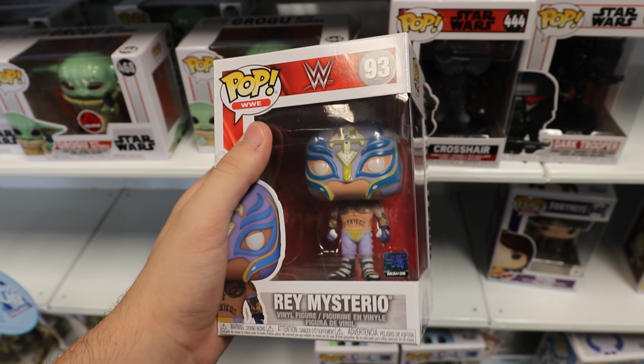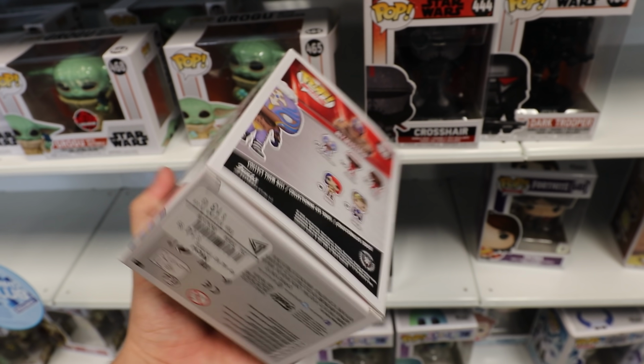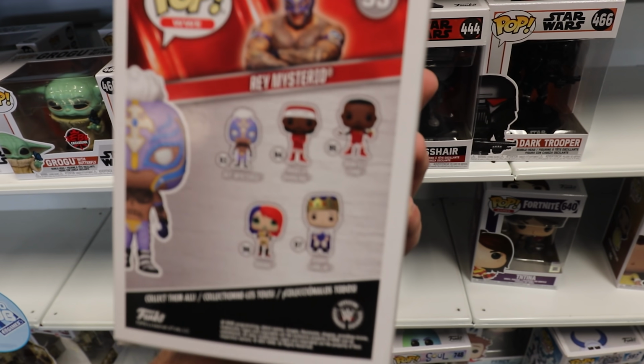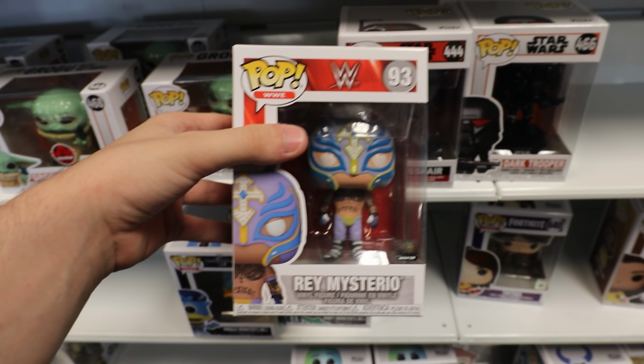Yeah, look at that. 2019. Oh, and I guess, guys, they also did get in this new Rey Mysterio, which is a pretty cool one. I'm loving the mask on this figure. And if you guys want to check out the back with all of the other wrestlers, there they are right there, but I don't watch too much wrestling, so I'm not gonna grab it. I just wanted to show it off because I thought a lot of you guys might like this.